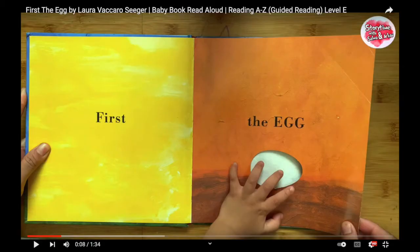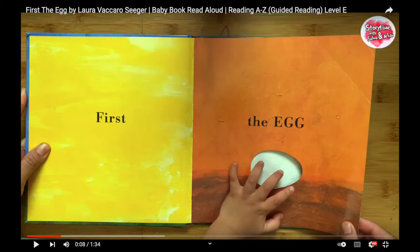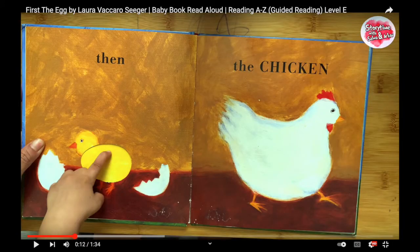But basically, Laura Seeger does books with die cuts. That's right, we looked at her book Green in last week's video. First the Egg has die cuts that actually show you. So first the, and there's a die cut showing an egg, and you turn the page, it says then the, and there's a chicken, and the die cut of the egg was actually showing part of the picture of the chicken. So incredibly clever.